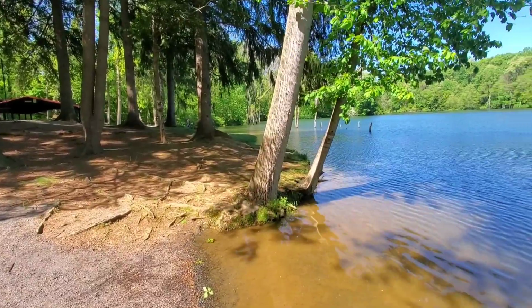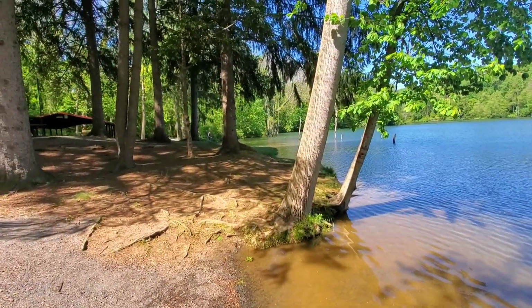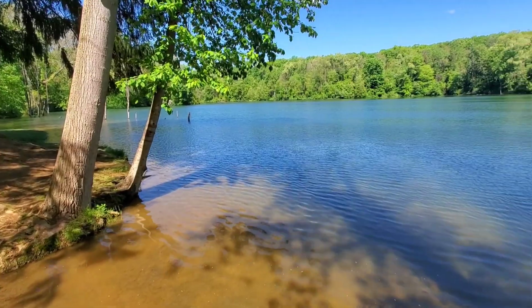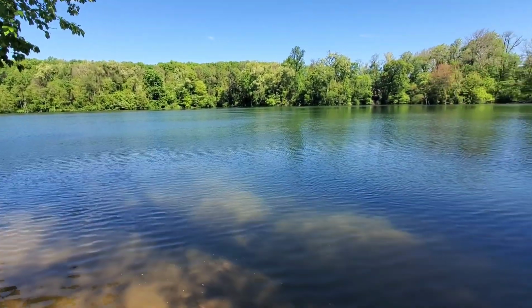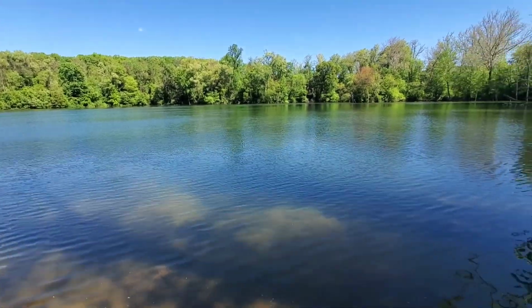Lake Grubb was closed for a while. I think part of that up and down there washed out, but it is repaired. I've already done one lap. I'm going to do 4 or 5 laps here, so here we go.